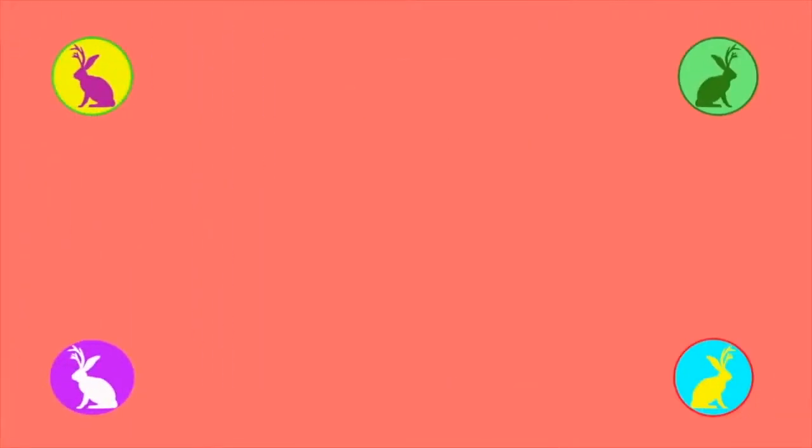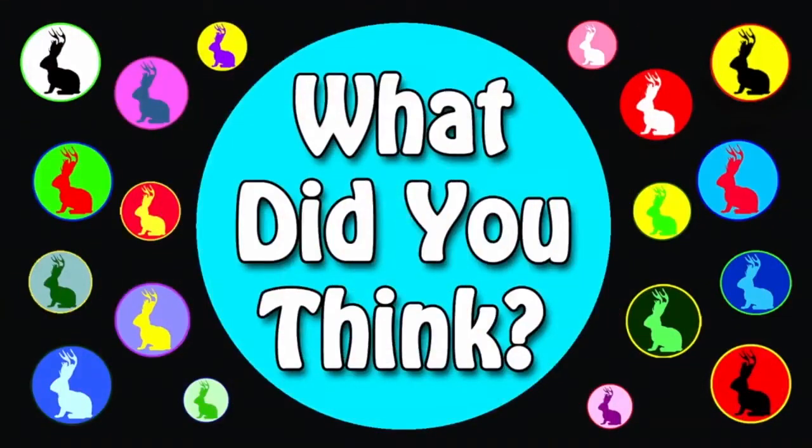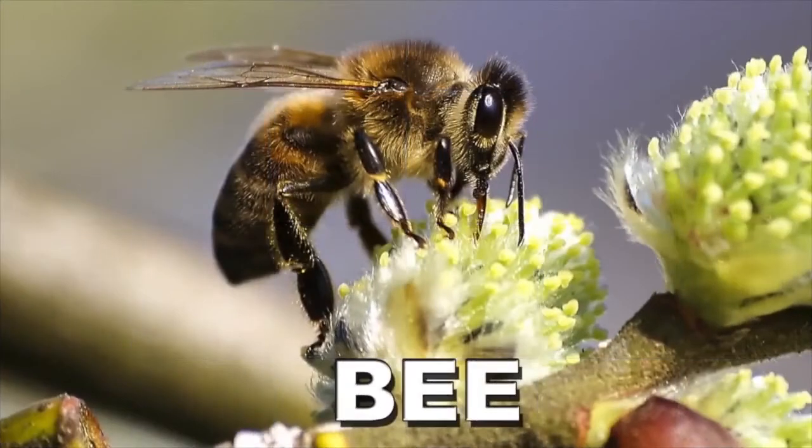This next animal is much smaller than the other animals we've talked about so far. It's an insect. People think of stinging when they think of this insect, but actually many kinds of this insect do not sting at all. Here's a clue that's going to make it easy for you to guess. This animal is famous for making honey. People all over the world enjoy honey that is made by these insects. And of course, I'm talking about the bee.